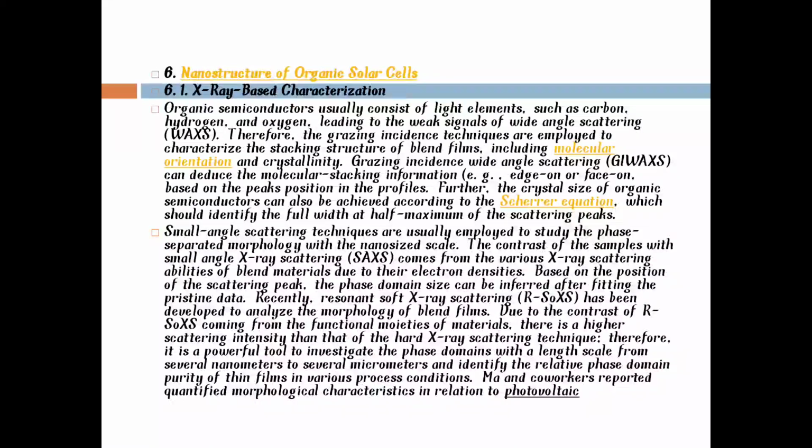For example, edge-on or face-on orientation is determined based on the peak's position in the profiles. Further, the crystal size of organic semiconductors can also be obtained according to the Scherrer equation, which uses the full width at half maximum of the scattering peaks.